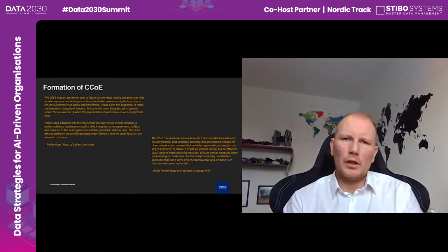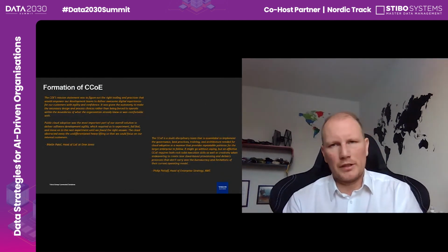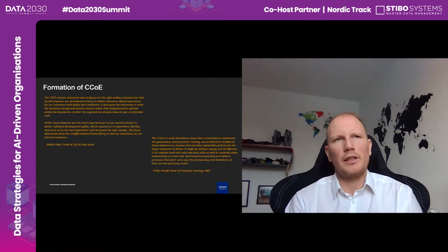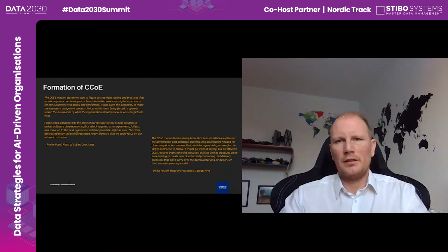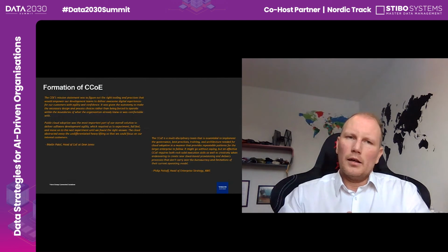So we created a Cloud Center of Excellence for driving this enablement, that we call it. We are doing this by enabling teams in the new accounts, getting best practices into their day-to-day work. And that is more or less the mission that we at the Cloud Center of Excellence have.